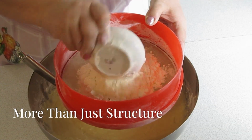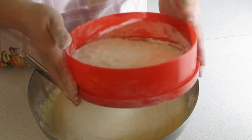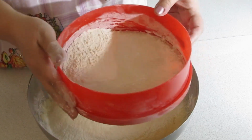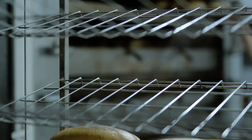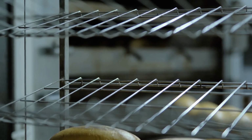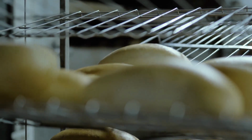Flour isn't just about structure. It's the unsung hero in your kitchen, playing multiple roles that go beyond just holding your baked goods together. It plays a vital role in the overall taste, texture, and appearance of your baked creations. From the moment you start mixing, flour begins to work its magic.